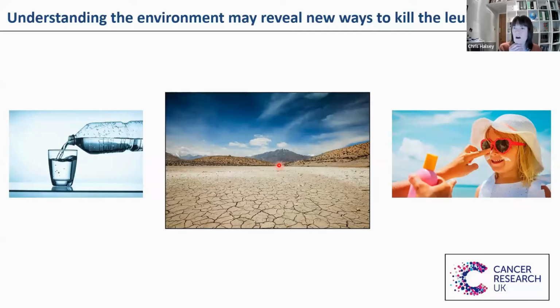So we have a large program of work funded by Cancer Research UK that's really looking at exactly this type of thing. What are the specific vulnerabilities that these cells have when we grow them under conditions that are similar to the CSF, to see if we can discover new drugs that will specifically target those leukemia cells, but leave the normal brain cells untouched. So that's the second research project we work on in our lab.